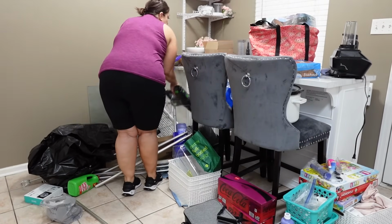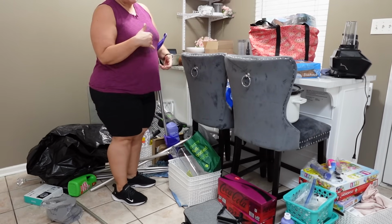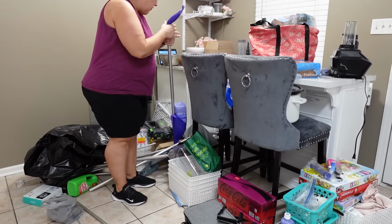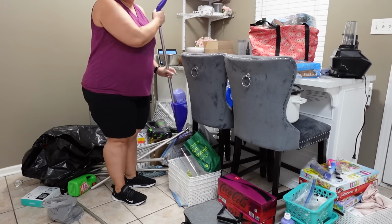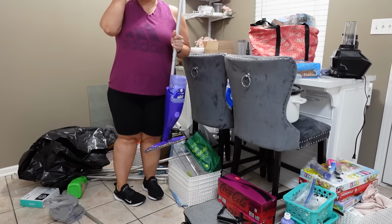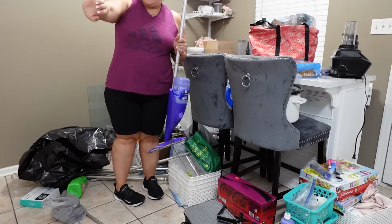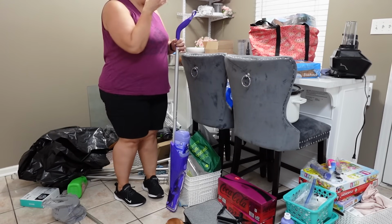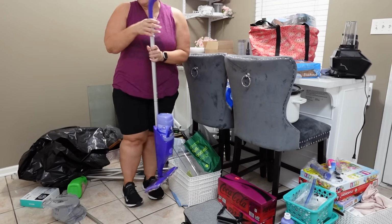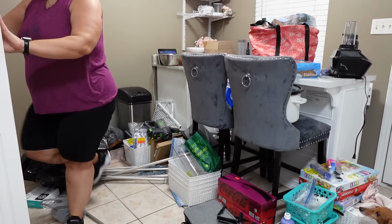I know for sure this mop is going, also, by the way, I either have tendinitis or tennis elbow. A brace is coming today from Amazon. I hope it's not coming too late because your girl needs that. My elbow is hurting so bad, and it has been since I started moving. Like, it hurts so bad when I pick up my water bottle. It just hurts with everything. Like this, okay, it doesn't hurt with this because it's very light.